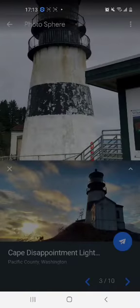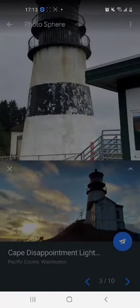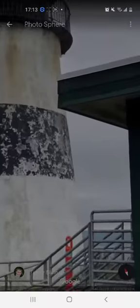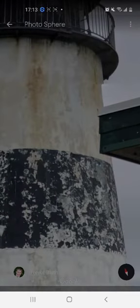So basically, we're back at Cape Disappointment Lighthouse. You have all the necessary information on the specific lighthouse as you scroll through. And as you can see, we are going to go on another epic exploration. We will be exploring every single one of these lighthouses today. So as you can see, we are looking in depth at the facility. Yes, and we have a good view. You can see everything, right?